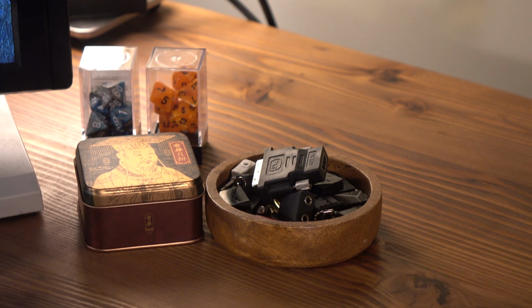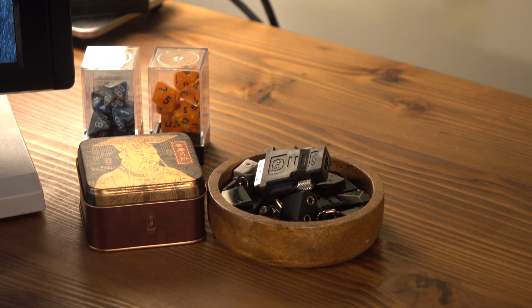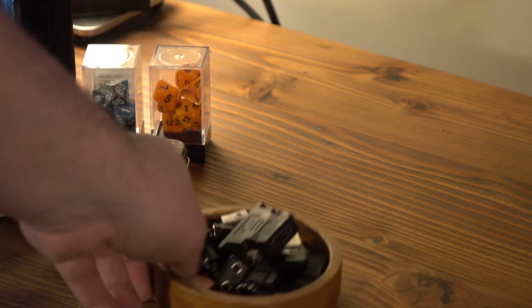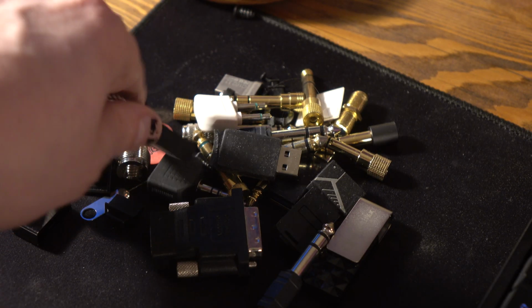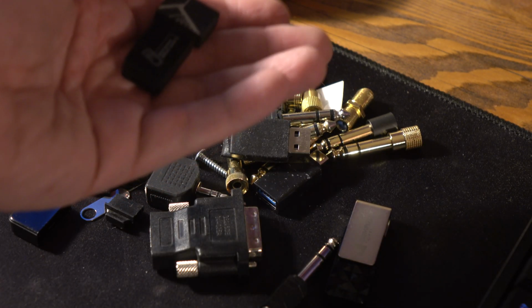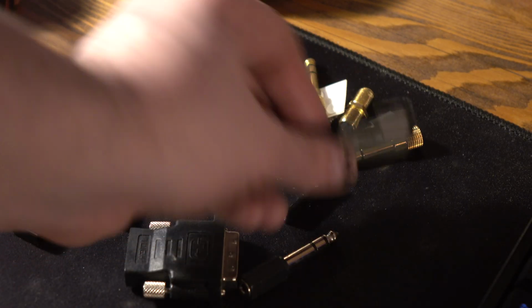All right, over here. So I'm, again, big on organization. This is just a catch-all for adapters, and let's just see what's in here, shall we? So in this, okay, this is gonna make a mess. I know there's gonna be some dust in there. Just a few keychains, USB, not big enough for me to care about. There's another one. It's just a few USB things. I should put them over in the other thing, actually.